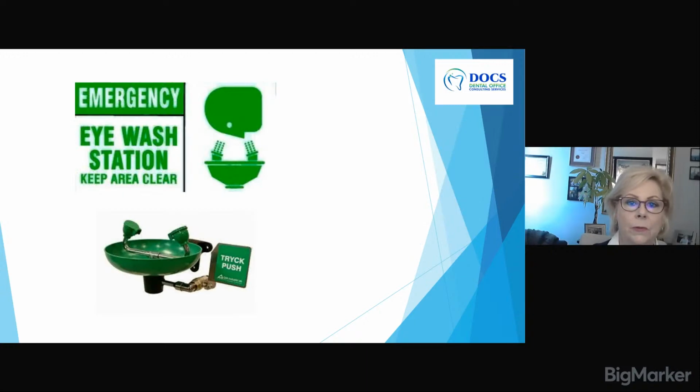It's very important, of course, to have an eye wash station. Now, most offices have eye wash stations now, but it's very important to have it in a central location where it's not closed in by a door. So I've been in offices where they had the eye wash station in the kitchen, for example. And if the door closes to the kitchen, then it can't be there. It has to be in a central location.